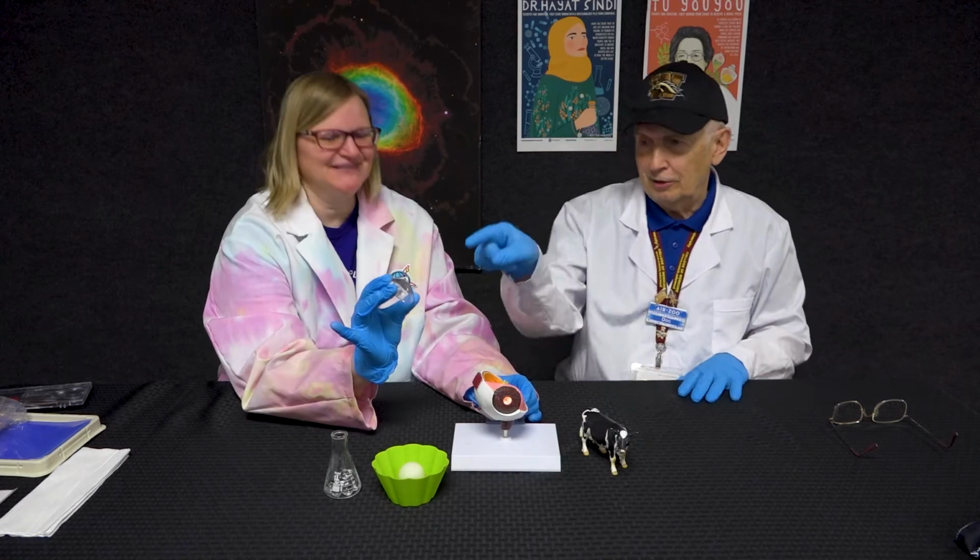If we get a little bend in it, we get what we call astigmatism. That's going to blur the vision, and that's through the cornea. Cool. So you can correct that with special lenses, like Doc and I both wear.